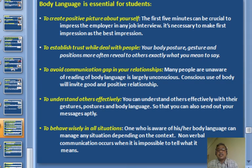Body language is essential to behave wisely in all situations. One who is aware of his or her body language can manage any situation depending on the context. Nonverbal communication occurs when it is impossible to tell what it means.